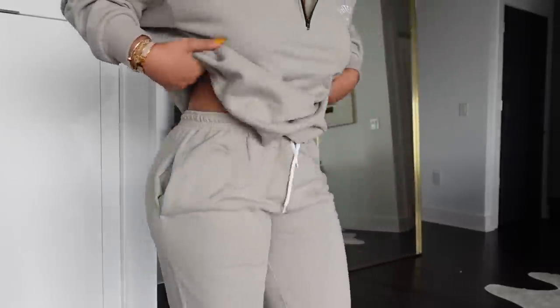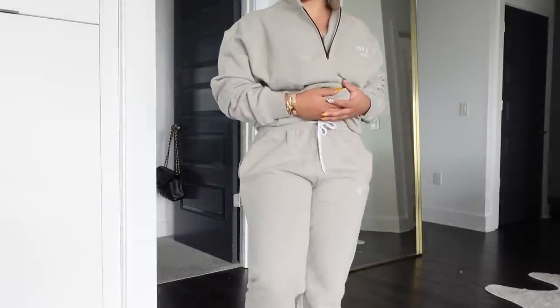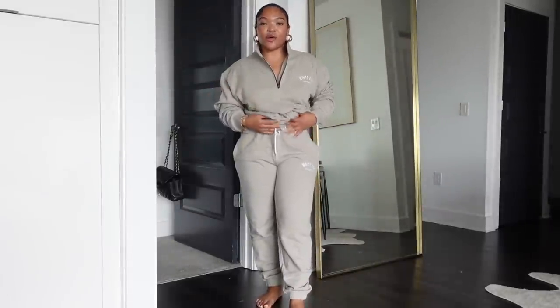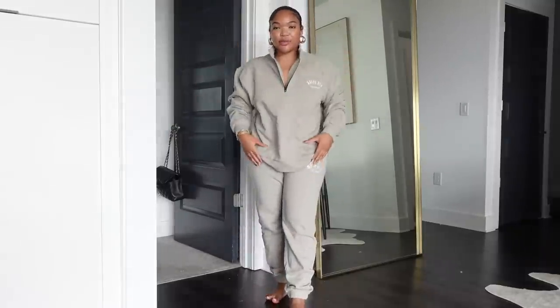Sweatpants, I got a size large. They make my butt look so good. And the material inside the fleece, so soft. I'm very curious to see how the quality holds up after I wash it. But right now, it's super soft, so comfortable. There's nothing more I can say.